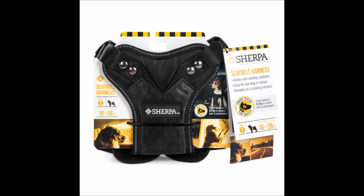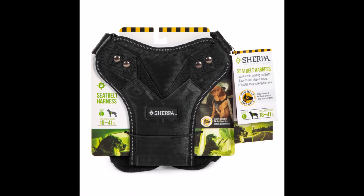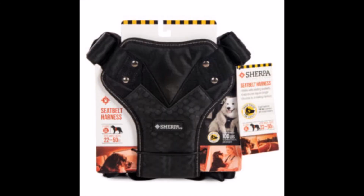The Sherpa seatbelt harness comes in four sizes: small for dogs up to 22 pounds, medium for dogs up to 35 pounds, large for dogs up to 60 pounds, and extra large for dogs up to 100 pounds.